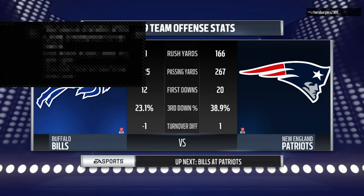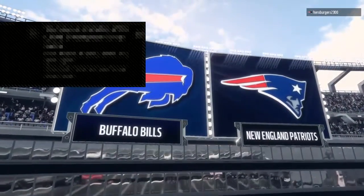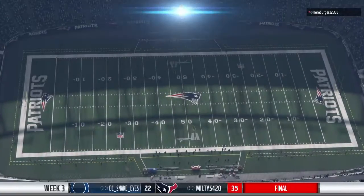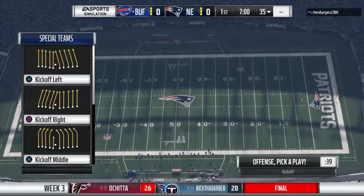NFL on EA Sports. What a game we have for you here. The first meeting of the year between two of the NFL's most hostile divisional rivals. This matchup always among the most anticipated games of the regular season. It's the Bills going up against the Patriots.